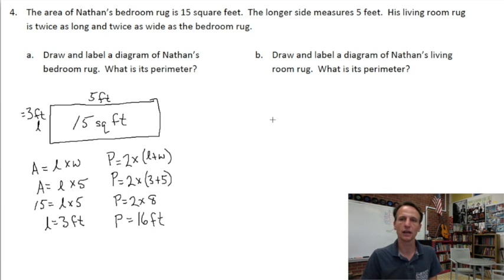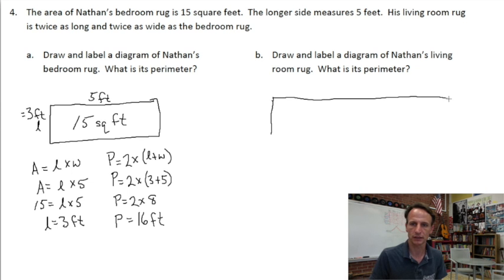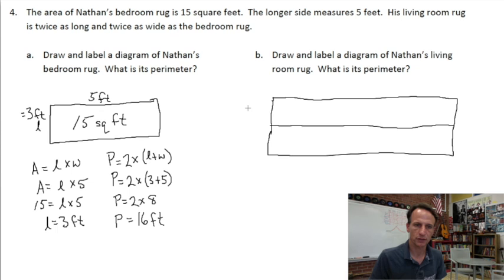Now, with our living room rug, it's going to be twice as long and twice as wide. So this is easy to draw, right? I'm just going to draw something. I'm not going to make this overly complicated. All right, so look, if this is the original rug, it's 3 feet here, and so it's twice as long, so that's another 3 feet.